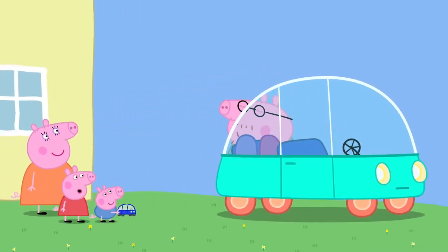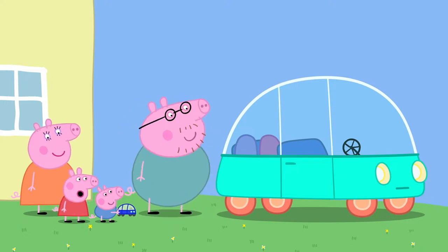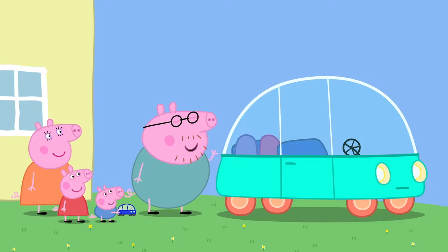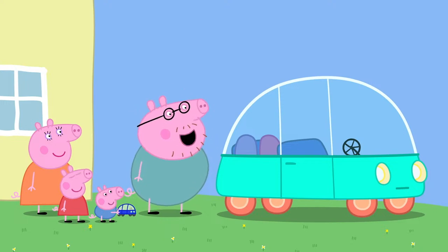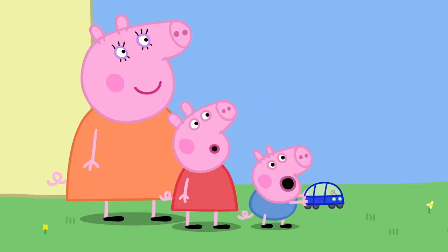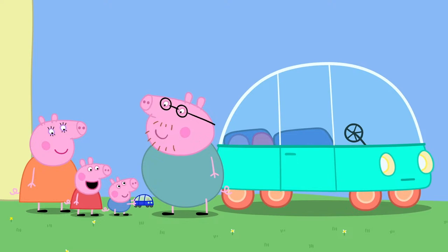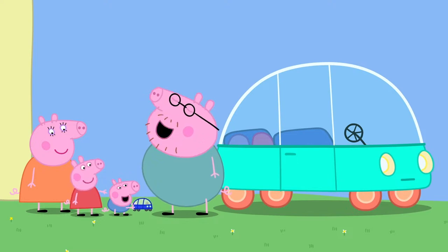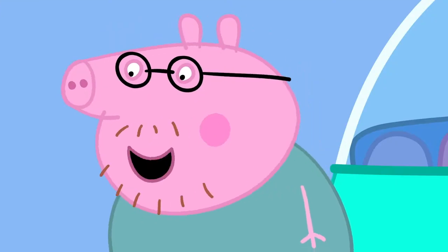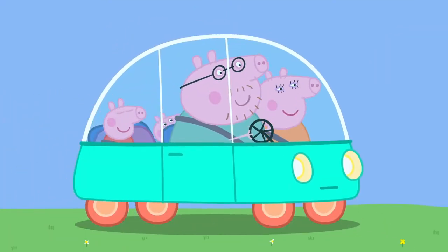Hello! Have we got a new car? No, I'm just trying it out. It looks funny! It's an electric car. It's a car that runs on batteries instead of petrol, just like George's toy car. Daddy's got a toy car just like George's. Shall we go for a drive? Yes, please. Then let's go.